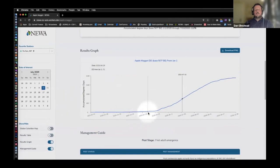So this is basically a visualization of those accumulated degree days I was just explaining. You can hover over any part of this line, and it's going to give you this pop-up box summary of what the accumulated values are. You can also download this if you want it for your own records, or if you're giving a presentation or doing a newsletter, click that button and you'll get a PNG file.